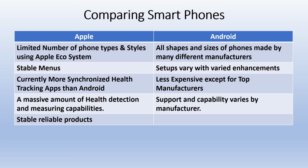Let's look at Android. Android has all shapes and sizes of phone made by many different manufacturers. The positive part of this is if you don't like the way the Apple looks, you can usually find an Android phone that has the appearance and screen selections and everything else of what is more comfortable for you to use.